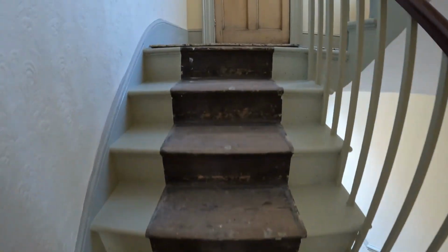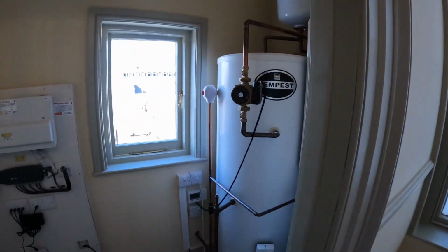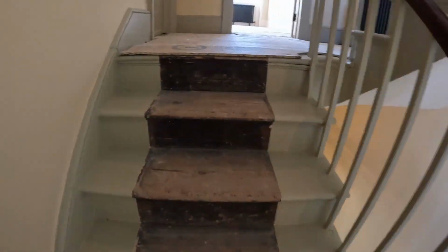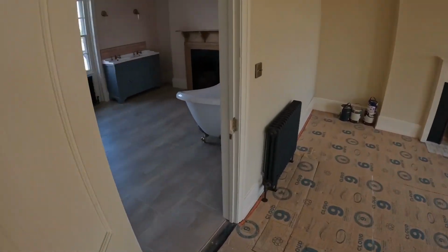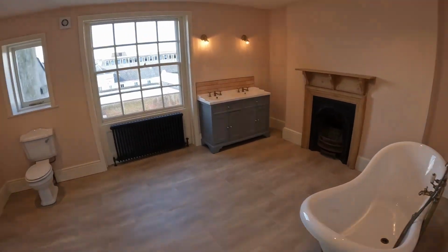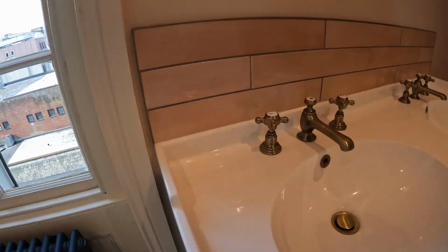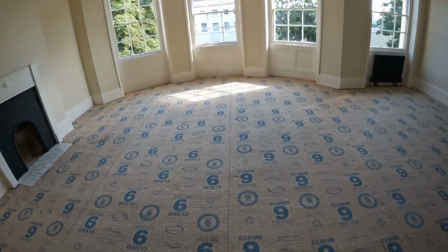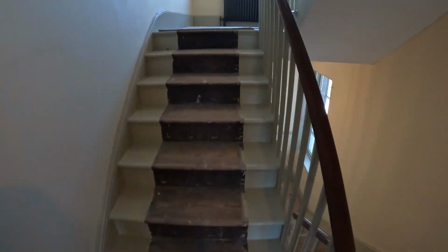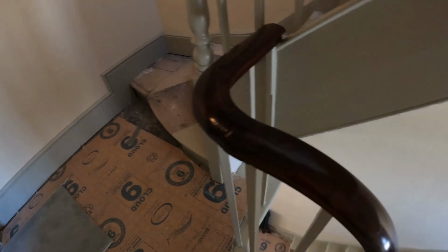There we go. Still got 5% battery, but I need to do other floors as well. Coffee room in here, boiler and plant. Big bedroom. Do some spin rounds. Got a fireplace. The bath in there. Two more floors. Lovely view out the back. Whoop. And you can really see down, look here.